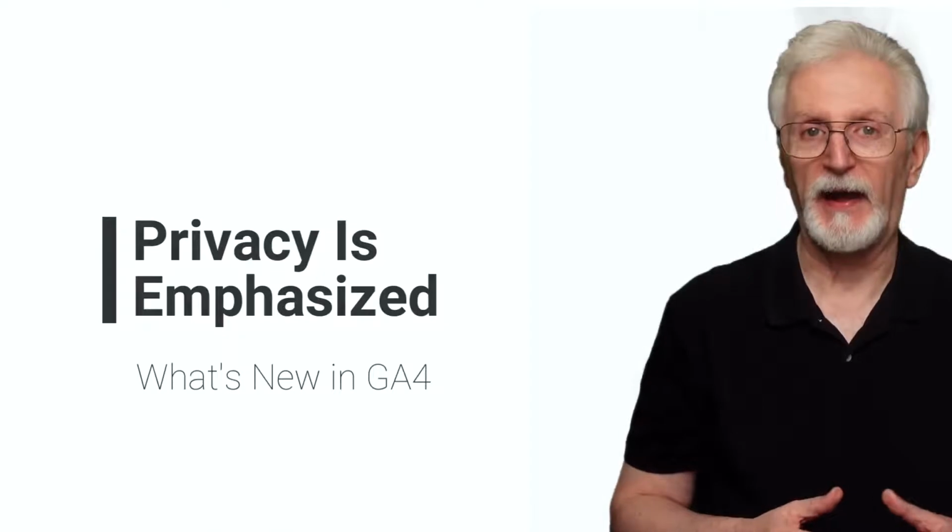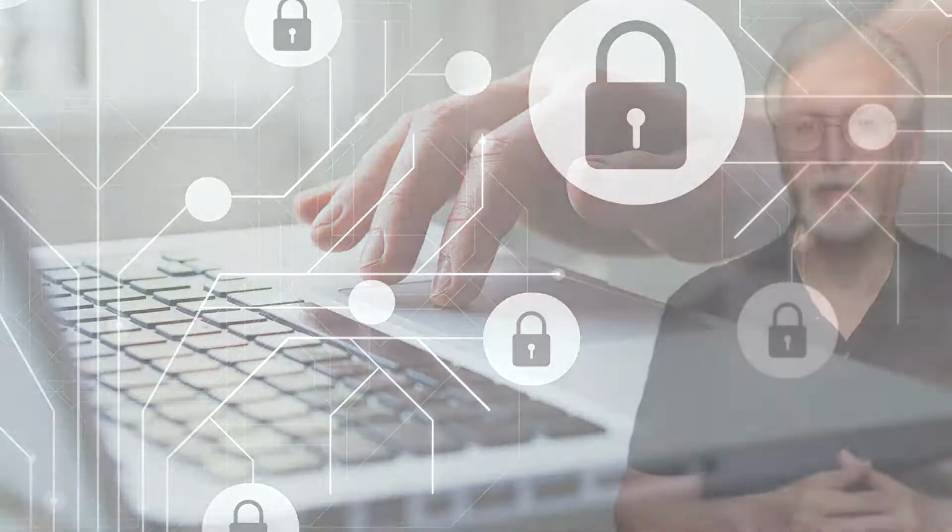Privacy is emphasized. Now, as you might expect, analyzing user behavior and their website activity can result in their personally identifiable information being stored and accessed. Now, with new laws like GDPR and PECR, GA4 was built with these restrictions in mind to help you stay more compliant.